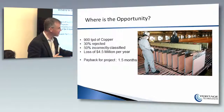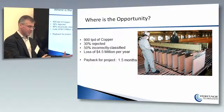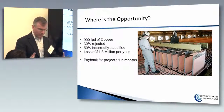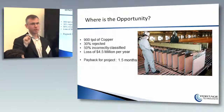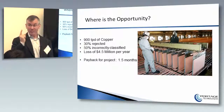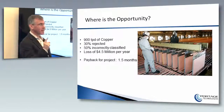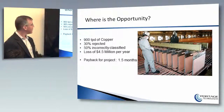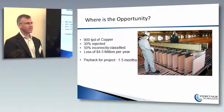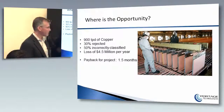What they do now for their cathodes is they have an individual watching those cathodes come out. He has 1 to 2 seconds as it moves in front of him and it stops, and he pushes a button of whether he's going to classify it as grade A or grade B. This is a guy that watches and makes that decision. If he's been out drinking or celebrating the Leaf win over Dallas the night before, he might have trouble classifying that. 50% are incorrectly classified. We have the ability with vision technology to classify it automatically.